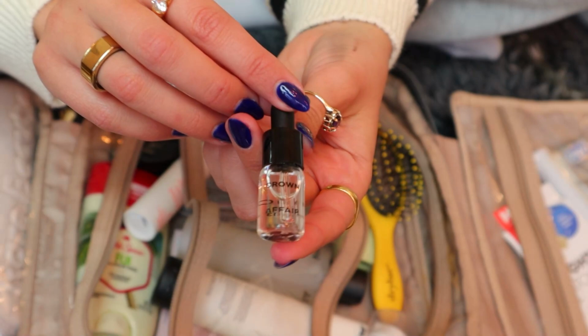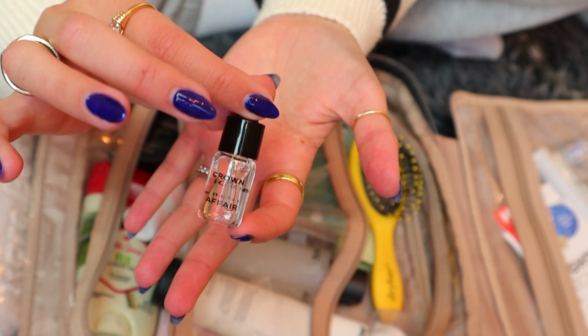So I keep it in a separate section because it's oily and I don't want it to blend in here and get everything nasty. But I love this so much, highly recommend it. And then I also have this super tiny mini of the Crown Affair hair oil that I use as a finishing oil if I feel like my hair is really dry. So I love having all of those.